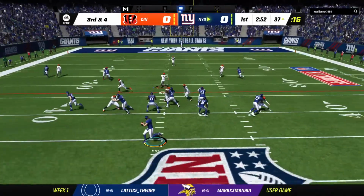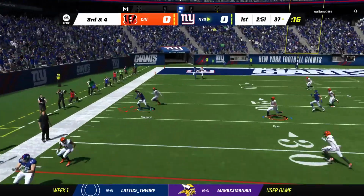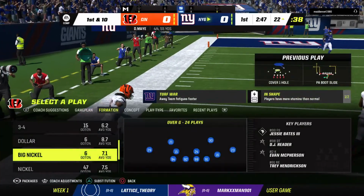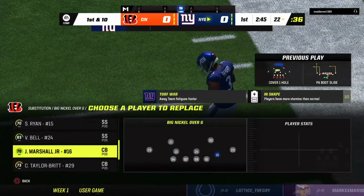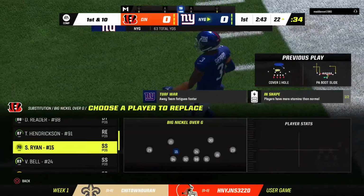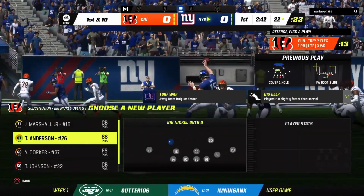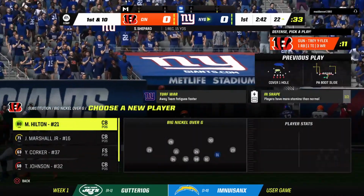Off the play fake, he'll look to throw. Rolling to his left, finding Sterling Shepard for his first catch. And he's got another first down as the tackle's going to be made at the Bengals' 22-yard line. It's a pickup of 15 and a fresh set of downs.